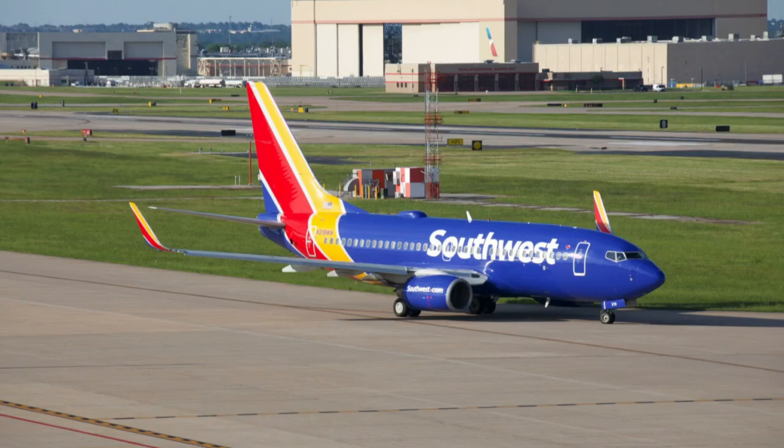Here's the Southwest Airlines 737-700 taking off. I think this, like I said, was heading out to Dallas Love Field, so I was really glad to get to see this as well. So that guy was taxiing out for departure on runway 36 right.